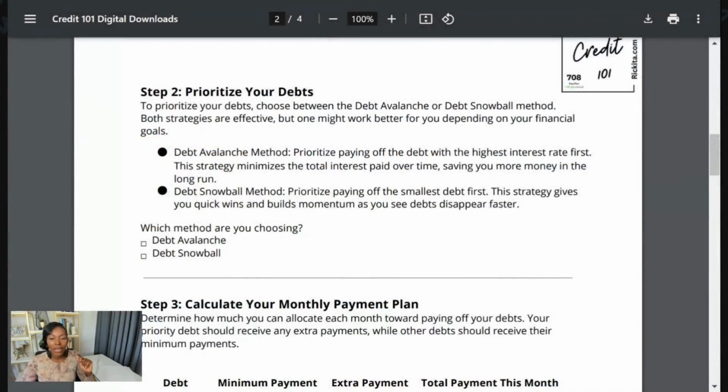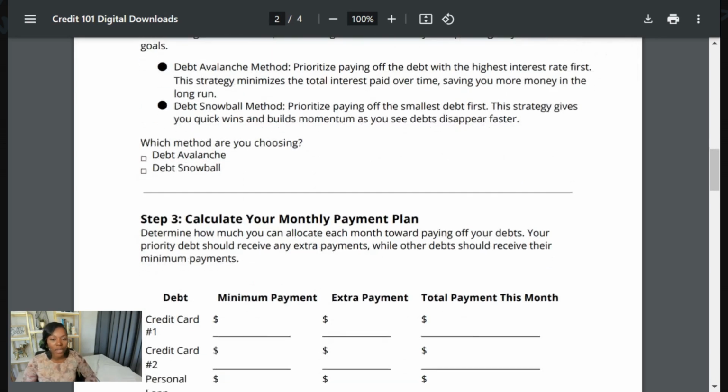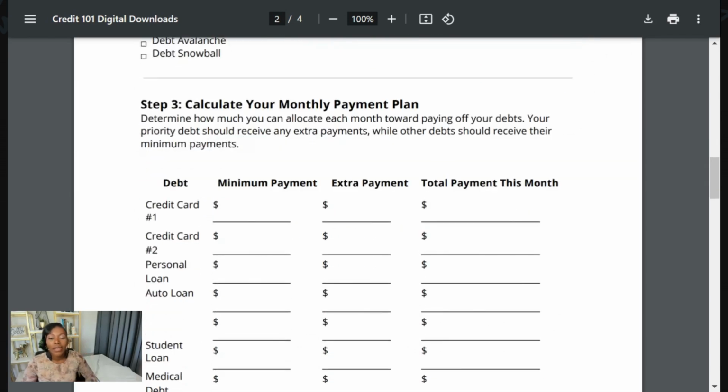I definitely want to say that it's debt. If you guys have debt, definitely look into it. But I still like the avalanche method because I want to pay the one with the highest interest first. I really still do want to do that. That still will be my first mind.